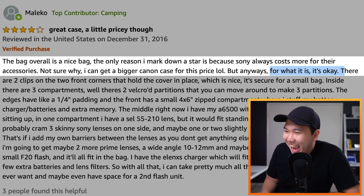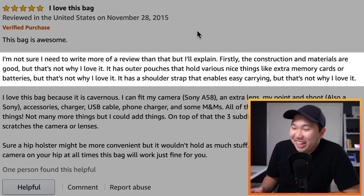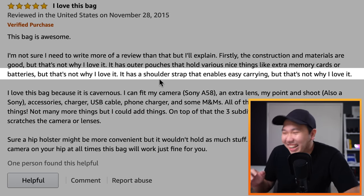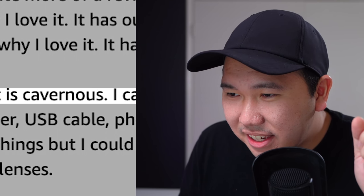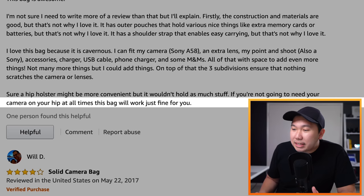My man. Firstly, the construction and materials are good, but that's not why I love it. It has outer pouches that hold various things like extra memory cards or batteries, but that's not why I love it. It has a shoulder strap that enables easy carrying, but that's not why I love it. Oh my God, I love this guy. I love this bag because it's caverness. What? I think one of the other comments is right. I need to go practice my reading. This bag will work just fine for you. Okay, Justin, you sold it to me, buddy.